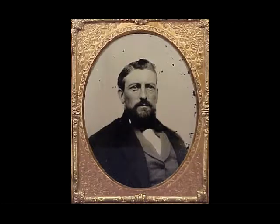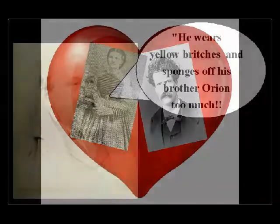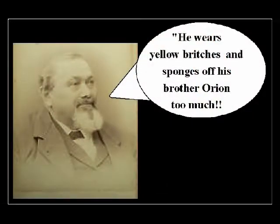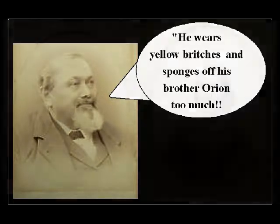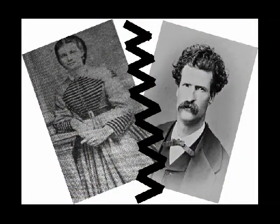But Father George and Mother Sophie thought those two were becoming too well acquainted. So one day George announced to all that would listen, "Clemens wears yellow breeches and sponges off his brother Orion too much." And so Father George and Mother Sophie, like any good parents of the time would do, broke off their 17-year-old daughter's engagement to the scandalous and sponging Samuel.